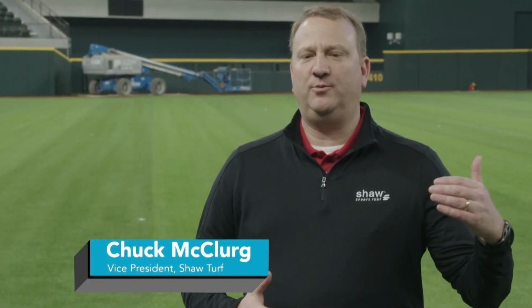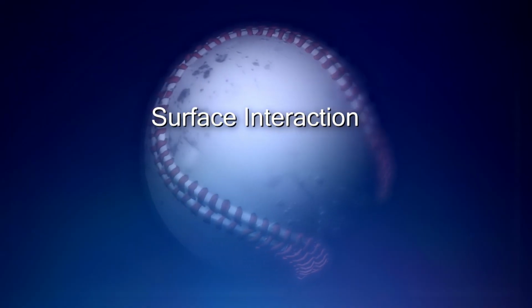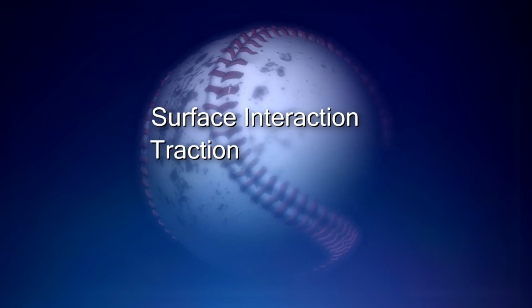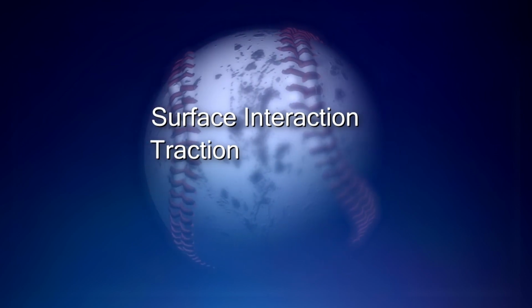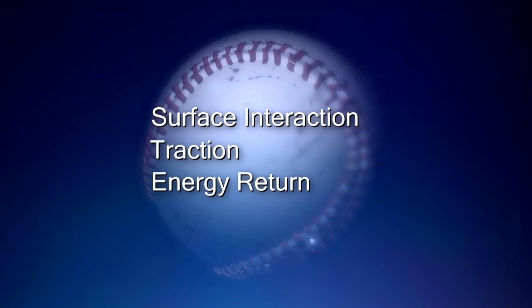The fact that we went out and we benchmarked well-manicured natural grass playing environments, and in those tests we take 7 specific metrics. Those metrics break down into 3 areas. One is really player to surface interactions. One is traction and how that player behaves on the surface, and then also energy return, and really how the ball interacts with the surface. The goal is to mimic well-manicured natural grass playing environment, and through our research, we've been able to do that.